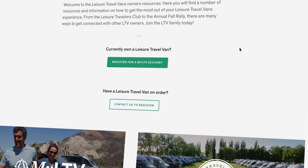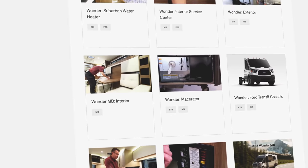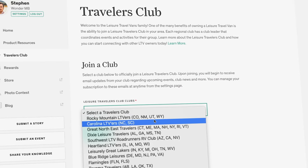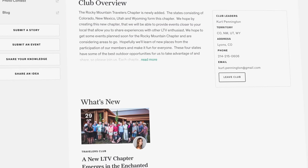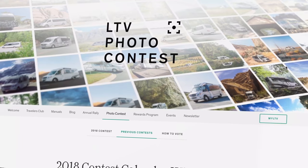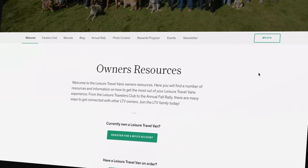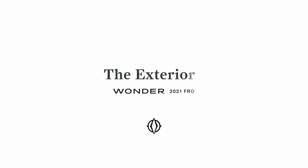We also have a really cool thing when you buy your leisure travel van, it's called My LTV. We have some great things in there. We have product resources, walkthrough seminars on different parts of the motorhome and how the motorhome runs. We also have our Travelers Club. You can join one of our Travelers Clubs, and they go all over the place. We also do different types of contests throughout the year. We have our photo contest, and we do our rally once a year. So you want to make sure that you join MyLTV. It's a great resource center for all of our leisure customers. MyLTV Club.